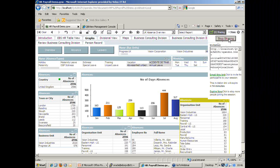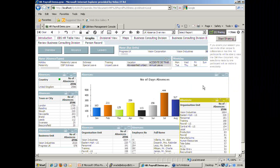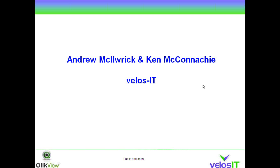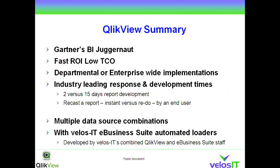I'll just close that sharing link, and it will return back to the main document, and I'll hand over to Alan Ferrigan. And that's it, PowerPoint. So thanks, Andrew. Ken, a bit premature on the sexy bit being finished there. That's not unusual for me.